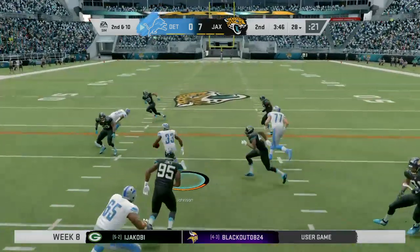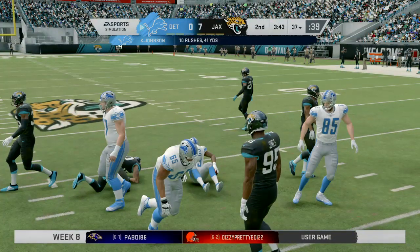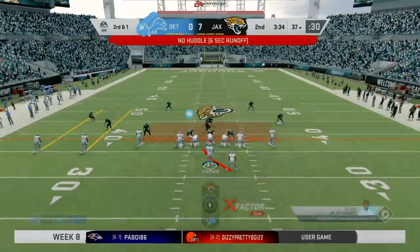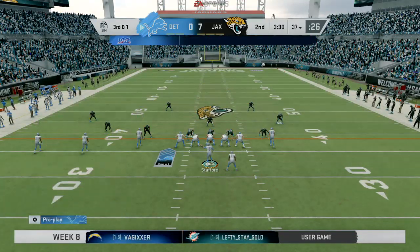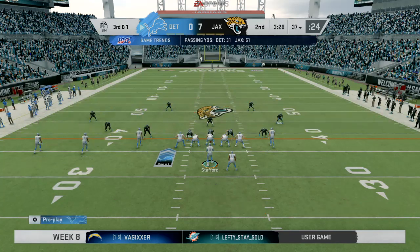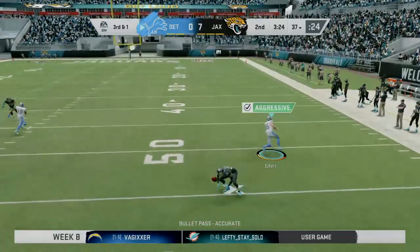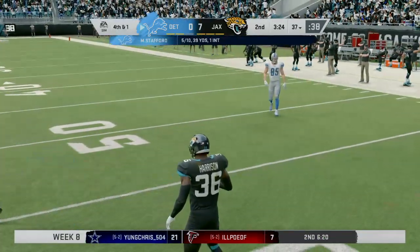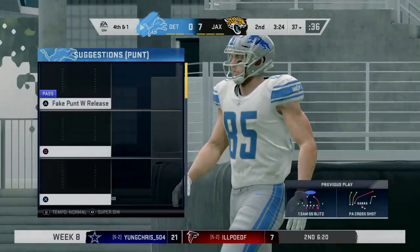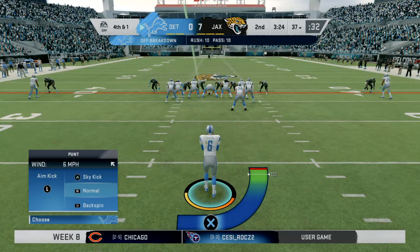Now a 10th carry for Johnson. And they'll wind up getting this to the 37. Gain of 9. No chance. Stafford looking to throw on 3rd and 1. Looks to throw, fires right side. And that's going to be incomplete. The coverage too good there. The contact popped the ball free, and it's 4th down.